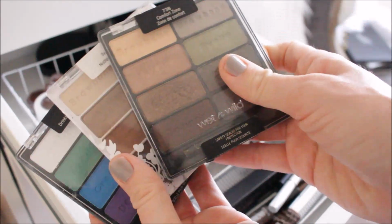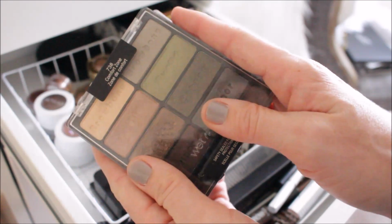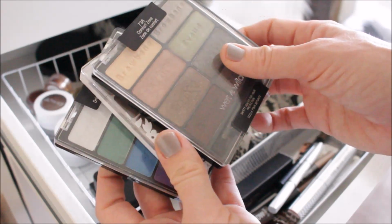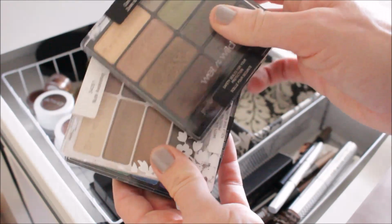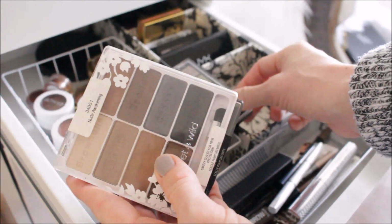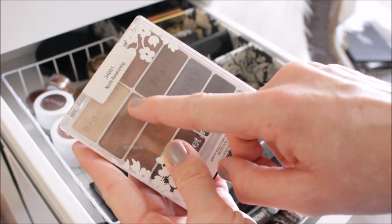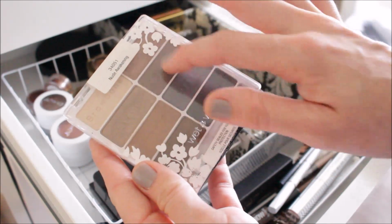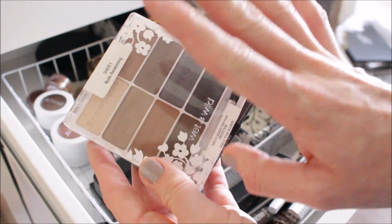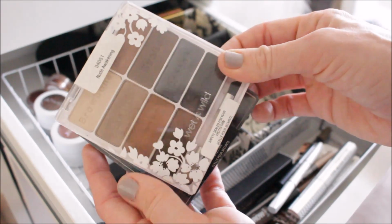These are other eyeshadow palettes that I love, but I just don't use them a ton, but I like keeping them around in case I want to do drugstore looks. These are the Wet n Wild. These are their 8-pan eyeshadow palettes. I have this one, the Comfort Zone, which is one of their most popular. I have this one, which I literally hunted down for months. It is the Nude Awakening, and it has really awesome nude eyeshadows in it. Very, very comparable to the Naked one by Urban Decay. It's a great palette right here. But again, it was a limited edition, and I hunted this one down.